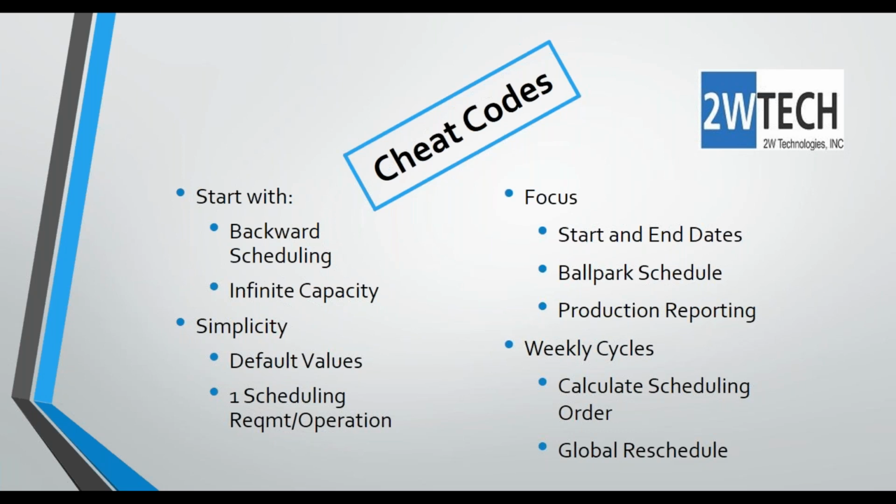Another piece of advice is to start with infinite capacity scheduling. And by definition, when you infinite capacity schedule more than one job that is due on or about the same time and is potentially using the same resources, you are going to create overloads. But it's easier to understand the overloads and the results of infinite capacity scheduling initially than it is to understand finite capacity scheduling. Now, it's not to say that finite capacity scheduling is bad, but it is a kind of crawl, walk, run type of approach. I think you first want to understand infinite capacity scheduling before you try and deal with finite.